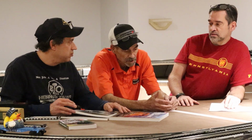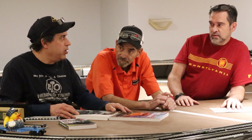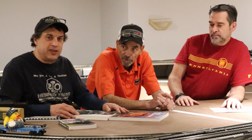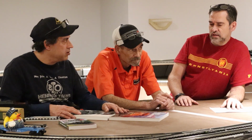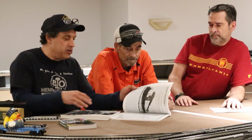F7s and GP7s and GP9s. I thought the F7 would have been the top, but the GP9 was the primary mover. Yeah, that's the king, the GP7. Well, what else? Baldwin and Alco each had locomotives too at the time. Yeah, it has all the manufacturers in here.